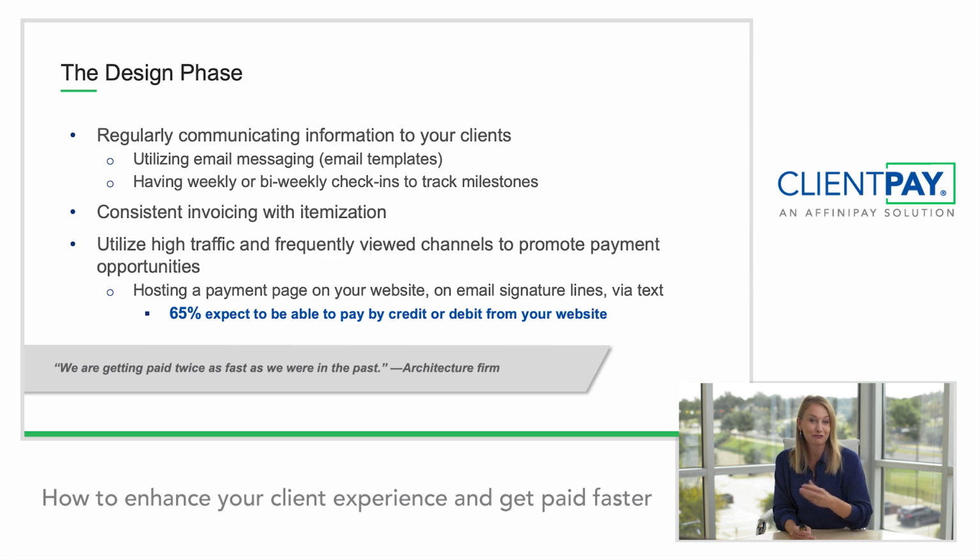So you have your communication flow, we want payments to plug seamlessly into that, and making sure it's just part of the regular check-in meetings on track, so you don't have to have a special meeting outside of that, because then it starts looking like it's an issue where it's not. It's just part of the process and part of how you're going to work with your clients that much faster.